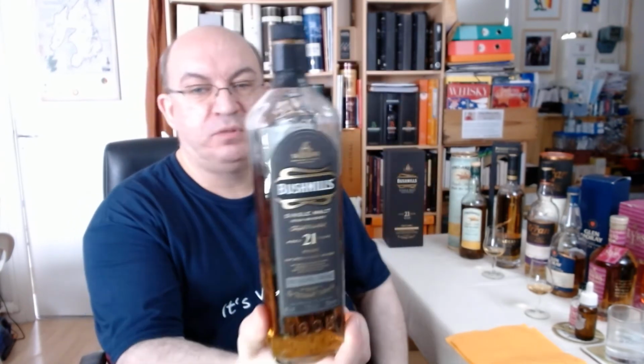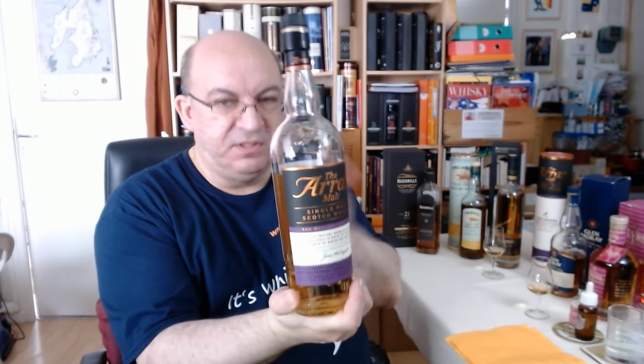That's, for instance, the Irish Bushmills 21 years old, which is finished in Madeira cask, but mainly matured in bourbon and sherry cask, mind you. The Arran Madeira cask finish, which is in the core range of the finishes, probably discontinued this, mind you. I have also reviewed it.